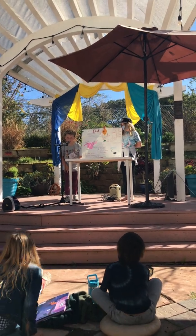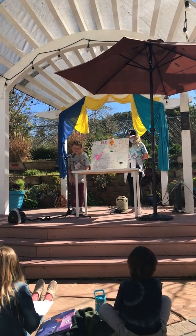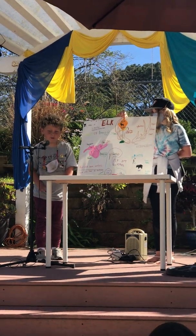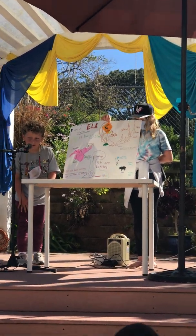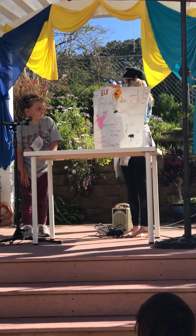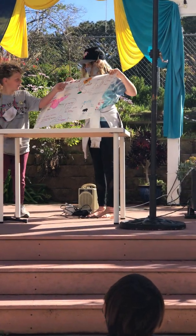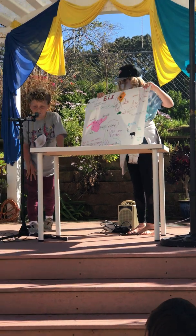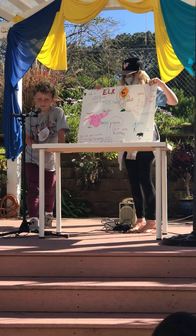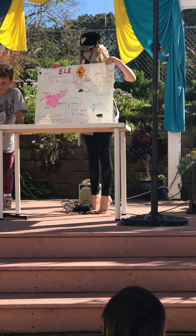The book I'm doing is The Wildlife of Elk. The reason why I chose this book is because it was just really good, and it's by Donald Love and illustrated by Christina Wald. This was a really interesting book because there was a lot of stuff that I never knew.